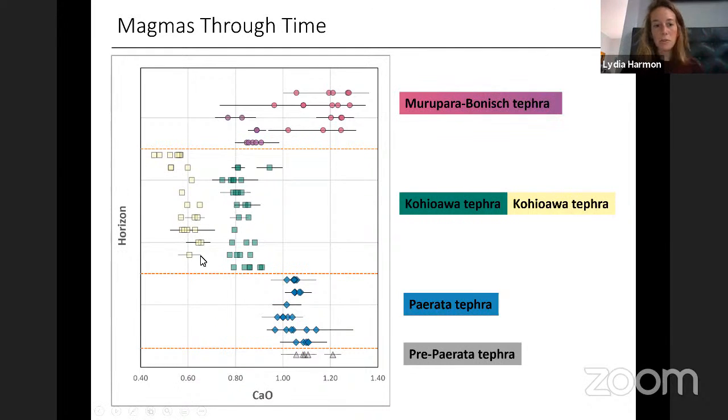And so this is relative time. Although this graph might be slightly misleading because they look like they're evenly spaced, they're not quite evenly spaced, but this does give a relative time component. And these orange dashed lines are paleosols, which indicate longer time breaks. And note that there is no longer time break in the Kohiawa tephra sequence.